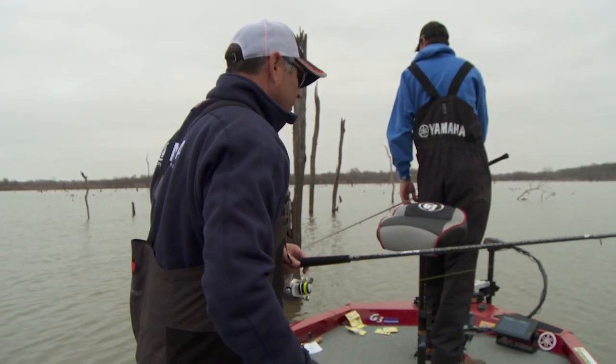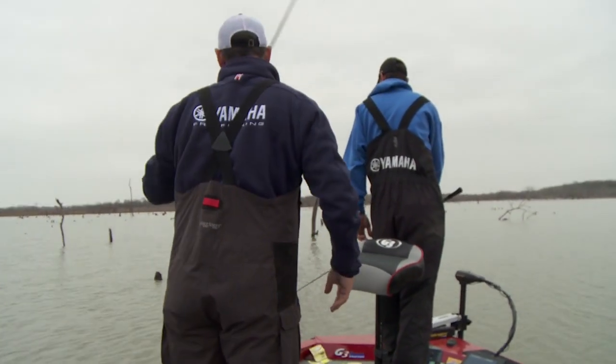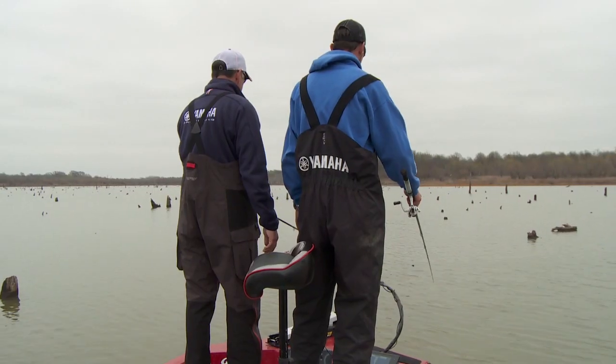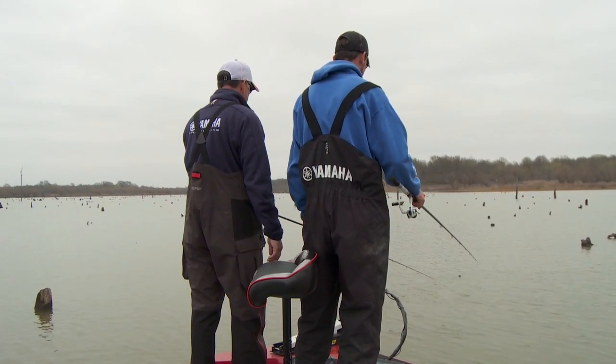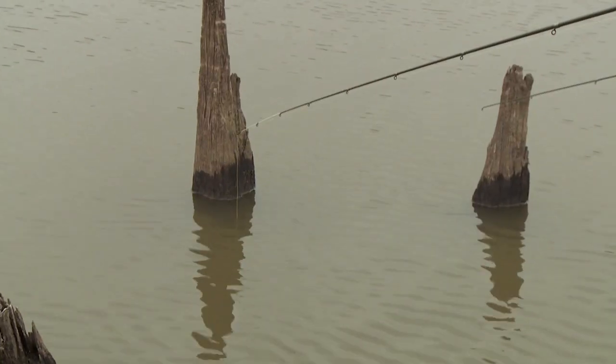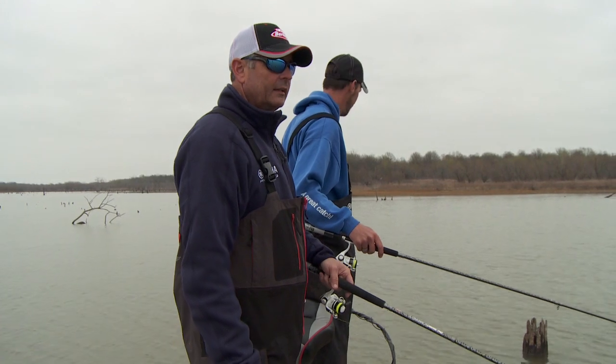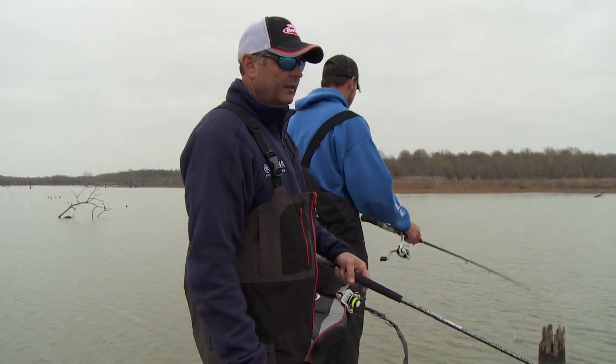Well, I'll say this, you've caught the prettiest crappie today. That one was nice. But you can see what we've been doing, just dropping them in. And we've been covering some ground. It ain't like we've been spending a lot of time in one area. Right.